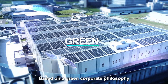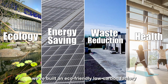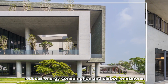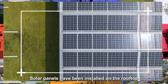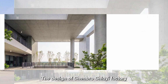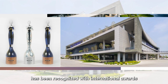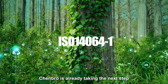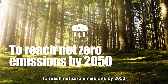Based on a green corporate philosophy, we've built an eco-friendly, low-carbon factory. Sustainable building design reduces energy consumption and carbon emissions. Solar panels have been installed on the rooftop for clean, renewable energy generation. The design of Chenbro Chiayi Factory has been recognized with international awards. Chenbro is already taking the next step in its carbon reduction plan to reach net zero emissions by 2050.